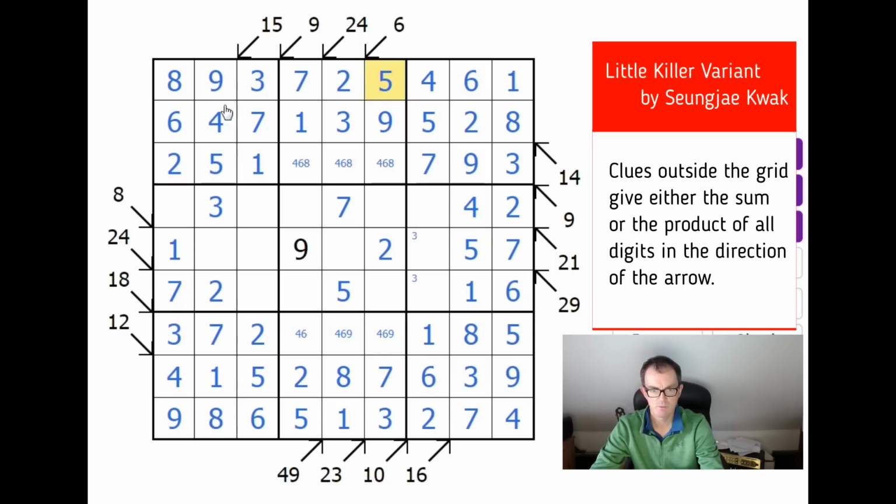So I think we've used all of the diagonal clues now. That one can be filled in. This one can be filled in. This row maybe, let's have a look at that. So that's got to be 3, 4 and 8. So this is a 4 or an 8. That one's a 4. That's an 8.